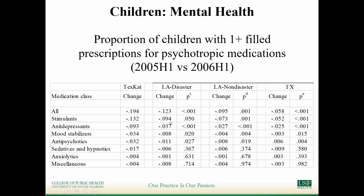But what we're looking especially at is the differences between these changes across groups. So this p-value you see here for each of the three groups represents the p-value for the test of whether the change in the proportion of children who received a filled prescription differed between the text cat group and the group in question. Okay, and so looking at all medications in this class, we see that the text cat group had a statistically significantly larger drop in the proportion of kids who received a filled prescription than the comparison groups. We see that trend is relatively consistent for stimulants and antidepressants.